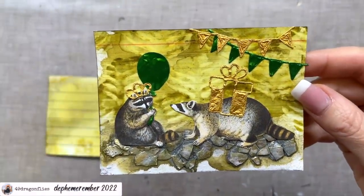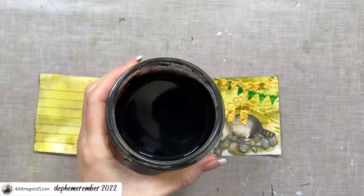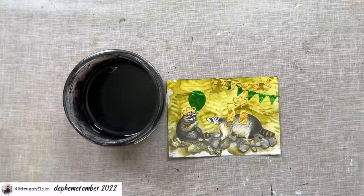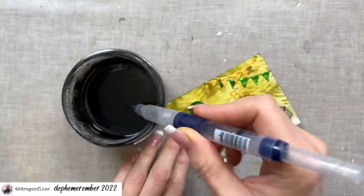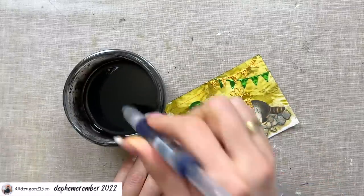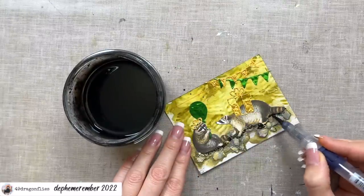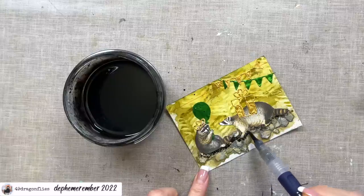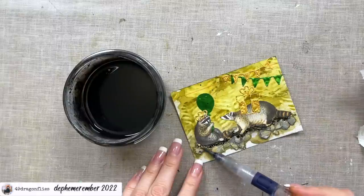And one thing I want to add is some shadow underneath the raccoons. I'll use this, which is what I usually use for my splatters. It's very thinned down acrylic paint. Of course, on the wax, this is not ideal now. Yeah, it's not working great on the wax. Surprise, surprise. And let's fade it out a little bit.